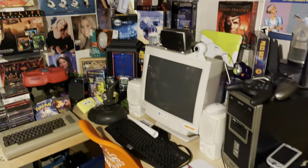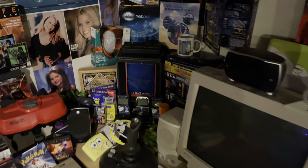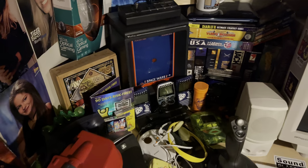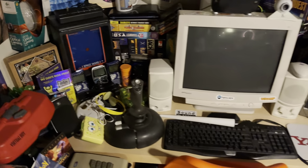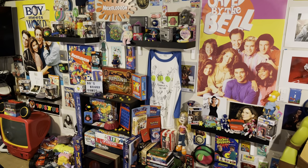Everything else is all computer related stuff that I've talked about in another video, but I just wanted to show you guys that just for a couple of minutes here, that there are some pieces over here from the 90s that kind of hide in this corner on the desk as well. So that's it, guys. That is an overview of my 90s area so far. Like I said, I always add to this.